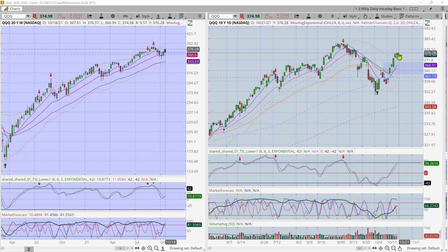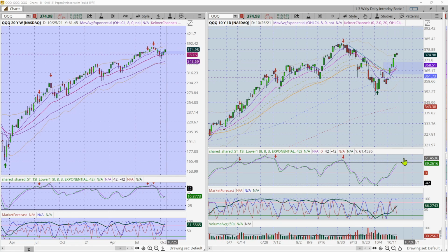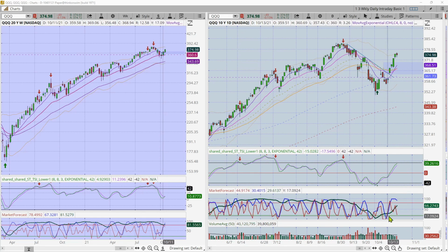Now, earlier in the day, today's candlestick was actually showing a bearish engulfing. However, now that we've finished the day, it is not a bearish engulfing. As a matter of fact, it's not even a bearish candlestick. Momentum is still headed up on the Q and the NASDAQ. Momentum on the market forecast is still heading up.